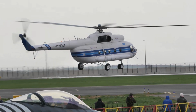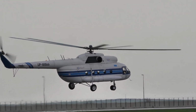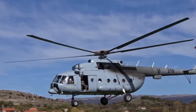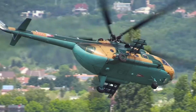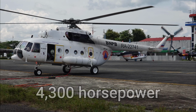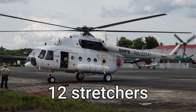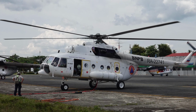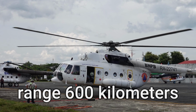With a main rotor with 5 blades and a tail rotor with 3 blades, the helicopter has great stability and maneuverability. The Mi-8 can travel at a maximum altitude of 16,000 feet and a top speed of 155 miles per hour. 2 turboshaft motors give the helicopter a maximum combined output of 4,300 horsepower. It can accommodate 12 stretchers with medical personnel, or up to 24 people, and can fly at speeds of up to 250 kilometers per hour, with a range of up to 600 kilometers.